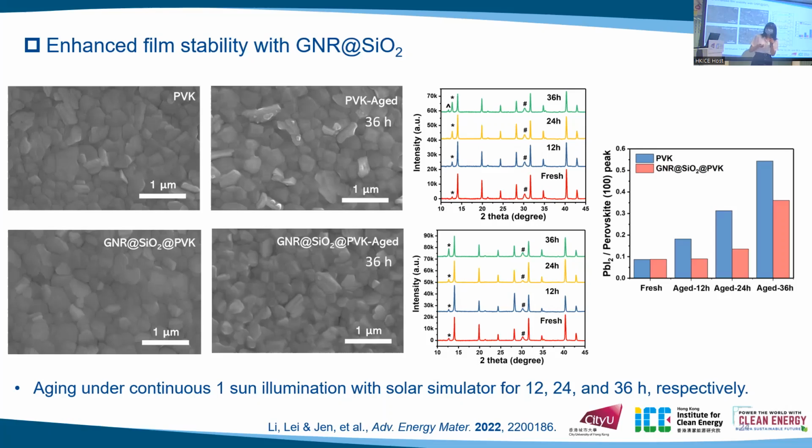For the reference perovskite film, after long aging, some small plate-like features with bright contrast appeared, which is lead iodide. This result is in accordance with the increased peak intensity of lead iodide in the XRD measurements. Also, some yellow phase PbI3 appeared because of the degradation. In contrast, for the perovskite films with incorporation of nanoparticles, the surface morphology almost remained unchanged.